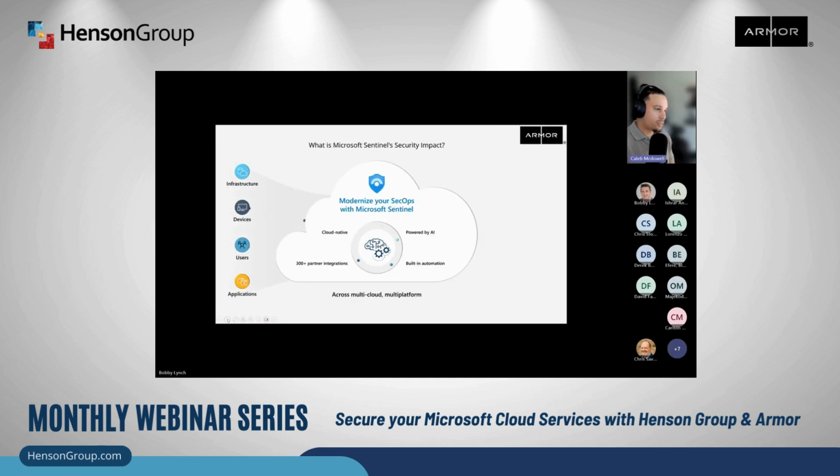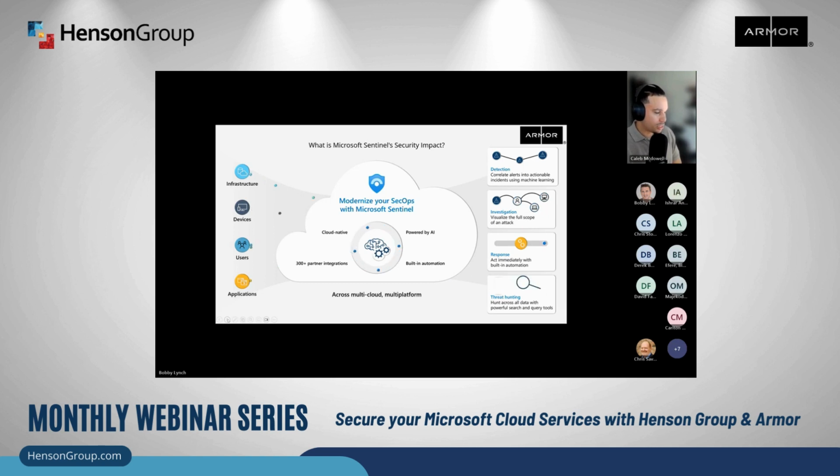Okay, so what is Microsoft Sentinel security impact? This is a loaded question, but also a loaded answer that we're going to get out of this, and I'm going to try and shrink it down to make the most sense because of time. So with Sentinel and with any SIEM really, the goal is to grab all of your separate security stack, right? Put it in one place so that your security team doesn't need to go or know exactly how to use every single tool.